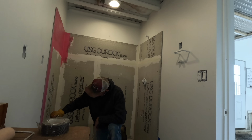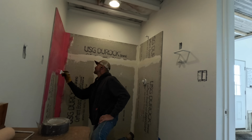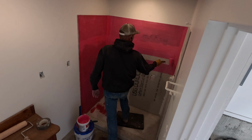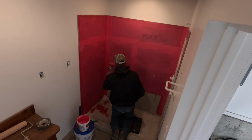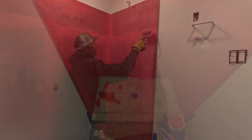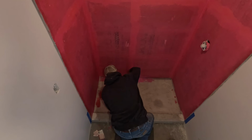So before I can put the tile up, I need to red guard the entire shower, and this is going to guarantee that I don't have any problems long term with water getting in places that it's not supposed to go. It really doesn't take that long for the red guard to set up, but I'm going to give it some extra time to dry before I start putting the tile down.